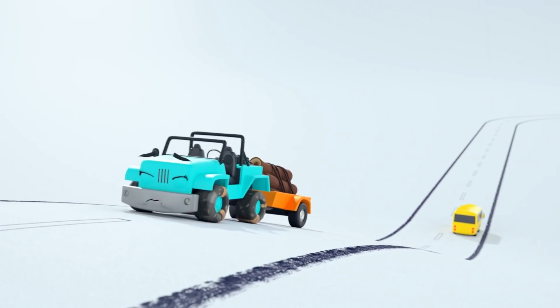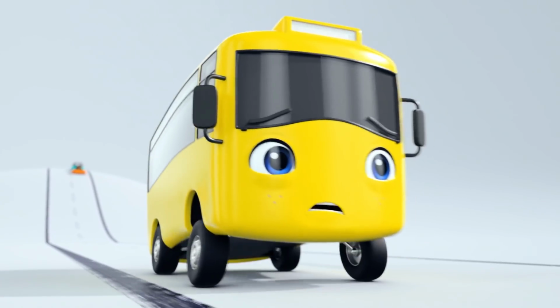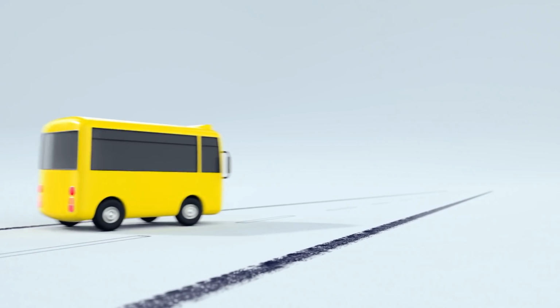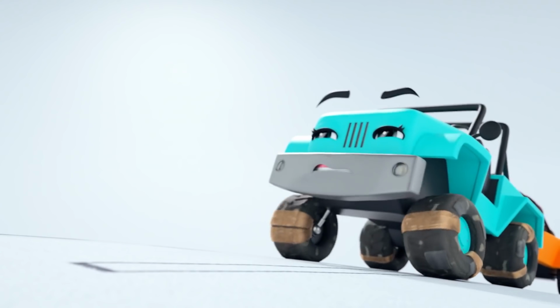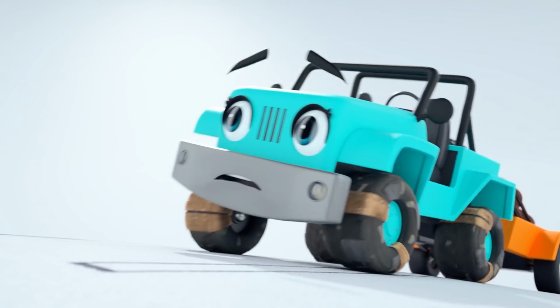Poor Jesse. I think she needs some help, Buster. Her tires don't seem to be gripping the road. You're nearly there, Jesse. Keep trying. Oh, Buster, I know you want to get those tires, but your friend Jesse needs some help. Oh, no! Jesse is slipping back down.